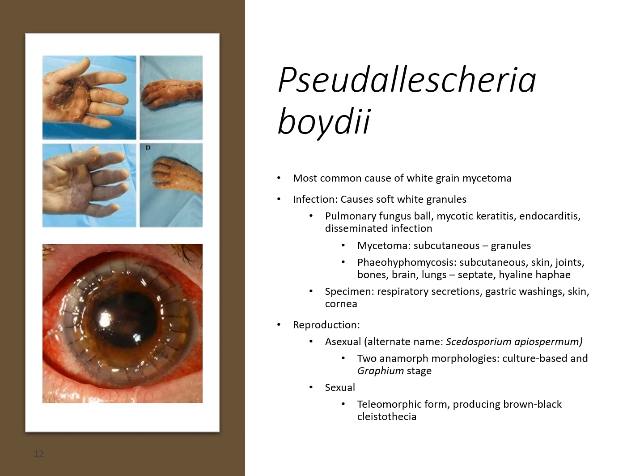Your specimens could be respiratory secretions, gastric washings, skin, or the cornea, and you can see an infection here of the cornea where that outside edge is infected, and it looks like maybe some type of surgery or something has taken place on that cornea.